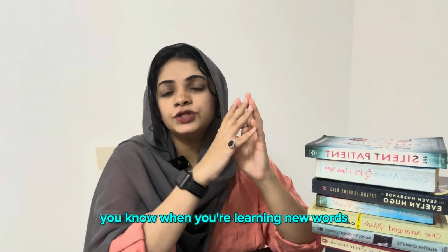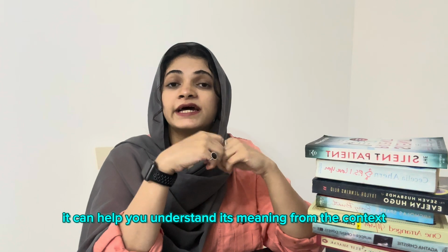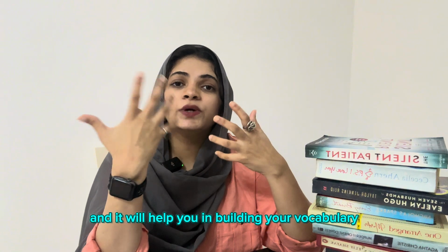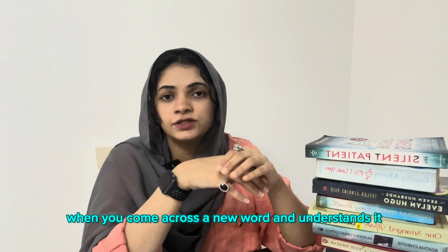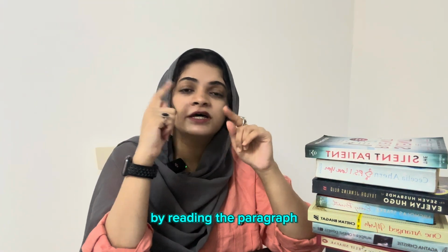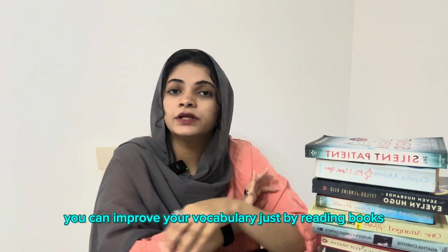When you're learning new words from the paragraphs that you are reading, it can help you understand their meaning from the context. When you're reading itself, you get an idea what the word means, and it will help you in building your vocabulary. When you come across a new word and understand its meaning by reading the text, by reading the paragraph, that word will stay in your mind forever. So you can improve your vocabulary just by reading books.